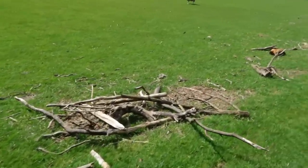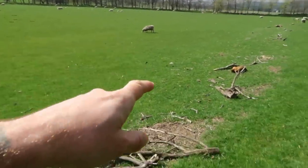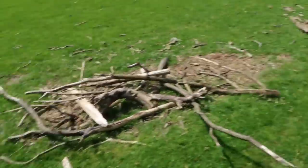Had some heavy rain recently, and this is where the river, which is beyond them trees, has burst its banks and come all the way up here.